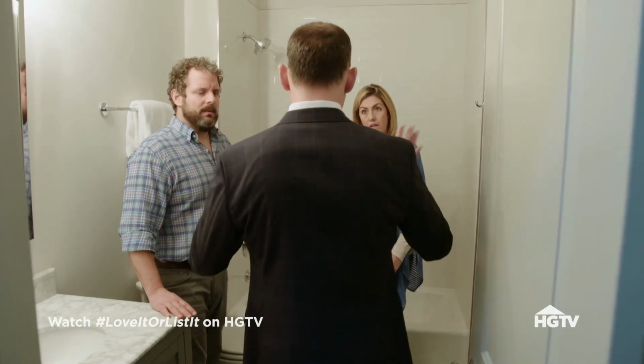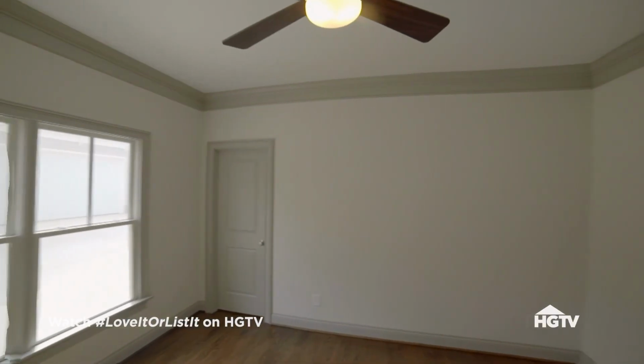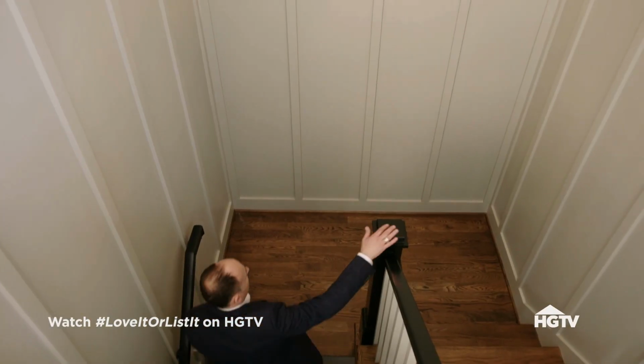4-piece bathroom on the main level. This goes nice with one of the bedrooms. This is going to be a kid's bedroom. That is not ideal to me. Right. Okay, let's head upstairs.